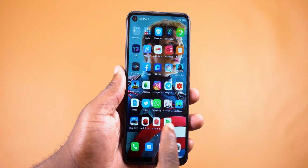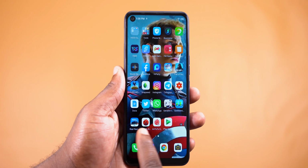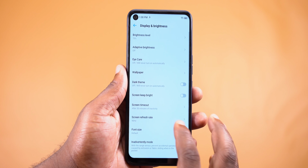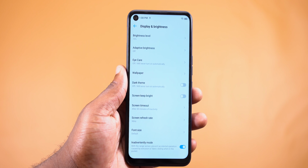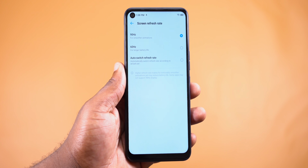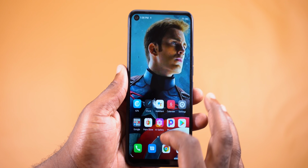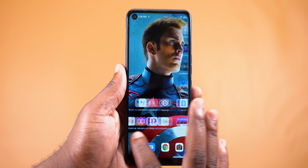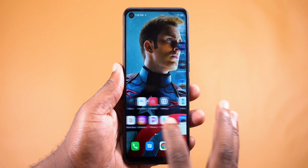For the display, the TECNO Camon 17 comes with a 6.55-inch IPS LCD panel with a resolution of 720 by 1600 pixels. The display has a 90Hz refresh rate and a 180Hz touch sampling rate. Scrolling on this device is smooth, fast, and I have to say the display is very responsive.